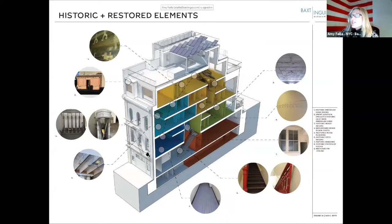So I'm going to give an overview of the project and then focus on a couple elements. Basically, we're going to focus today on the passive house process and some of the details and the challenges of a masonry retrofit. And then we'll talk at the end about some of the restored elements and things that we're saving in this building, which you can see a glimpse of here. I'll get to that at the end, but it's a lot of fun stuff.